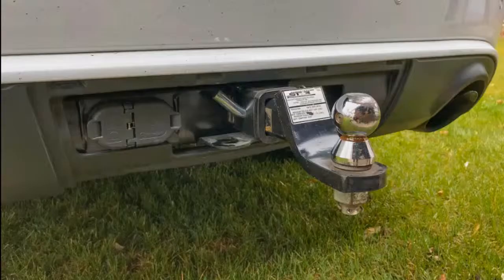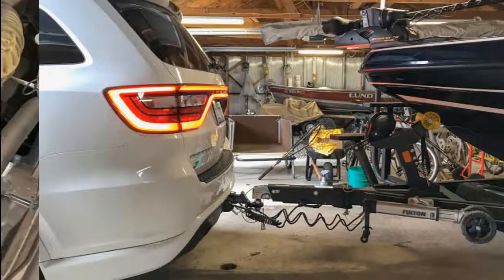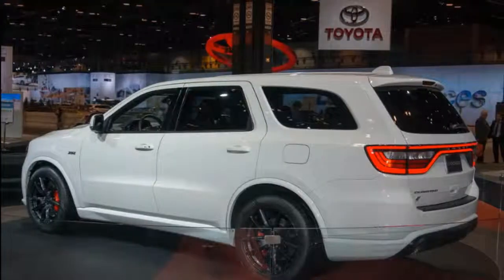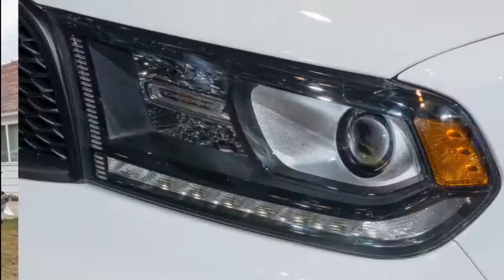In SRT and even R/T guise, the Durango is downright entertaining to hustle along a curvy road or even a racetrack. Other models steer with the same precision but have the benefit of a softer ride. Rarely does the Durango's driver forget that this is a tall riding crossover SUV, but its impressive composure betters nearly every other three-row vehicle on the market.